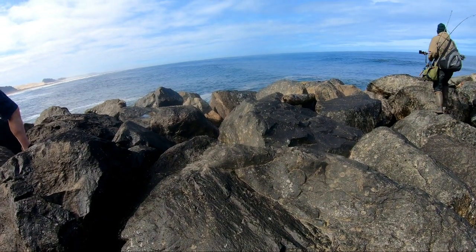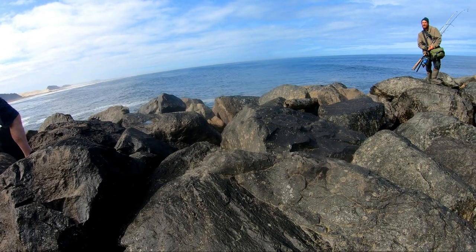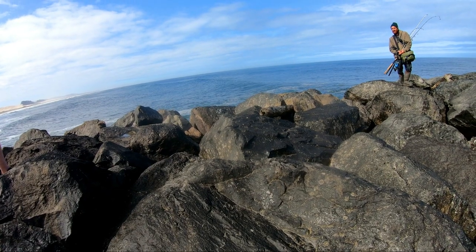You guys fly fish too? We got one of our buddies that shoots with us. He's a major fly angler. Yeah, that's right. I used to fly fish when I was younger. Nice.